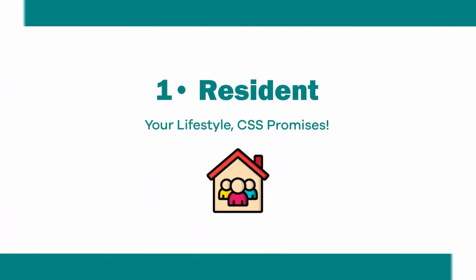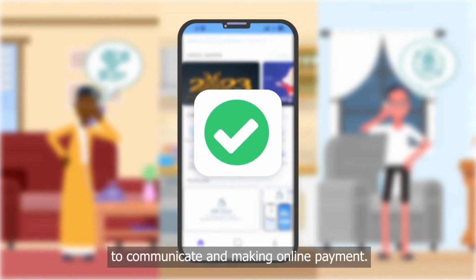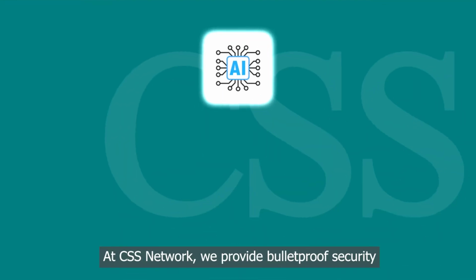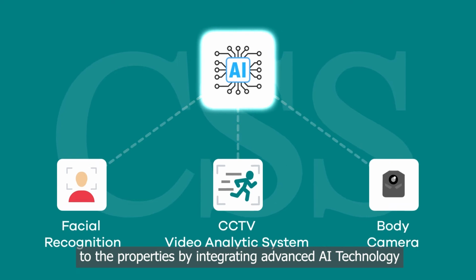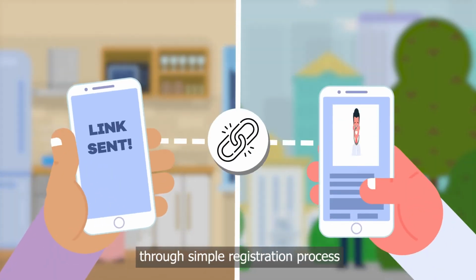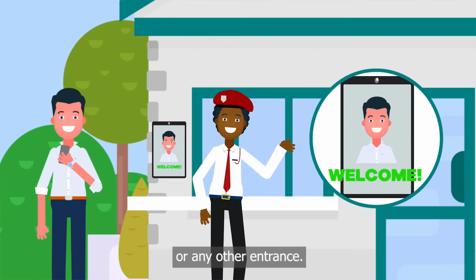One Resident. Our mobile application also offers residents a hassle-free method to communicate and make online payments. One Security. At CSS Network, we provide bulletproof security to the properties by integrating advanced AI technology into our community's security system. We provide easy access to the visitors through a simple registration process by using a facial recognition scanner deployed at the guardhouse or any other entrance.